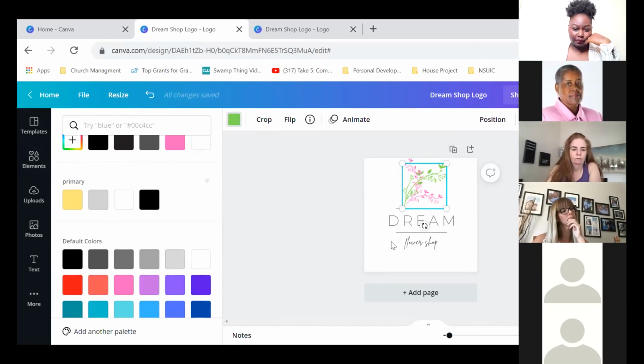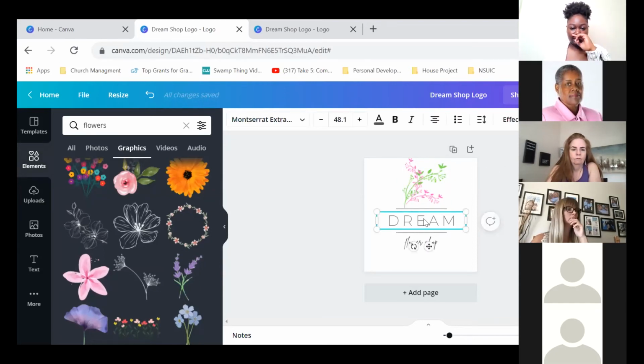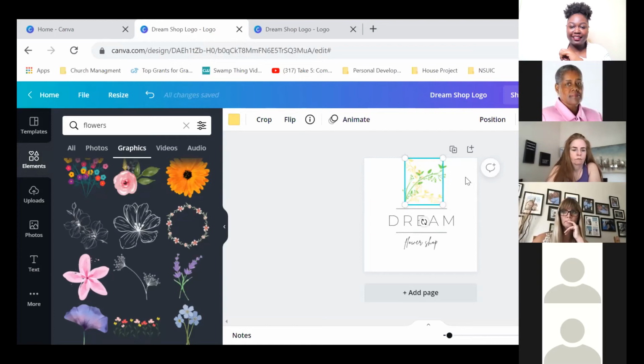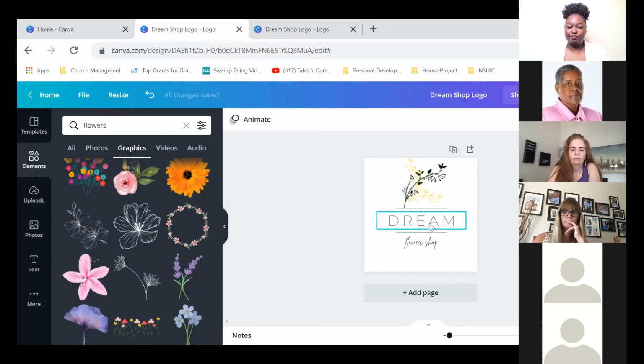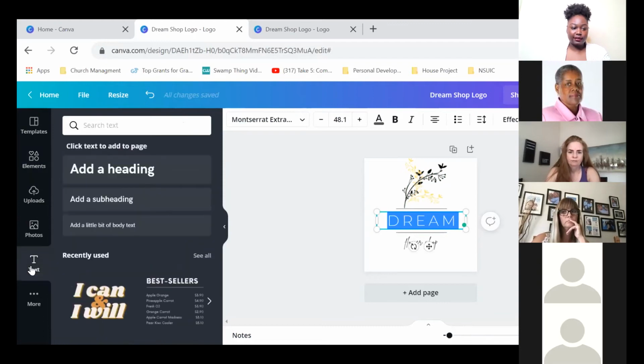All right. Now let's work on the font. For the sake of not confusing anyone, I'll just use my primary colors and my brand kit. It's not bad. All right, so what you want to do is double click the font. Okay, and then what you want to do is go here, we're on the left corner again, where it says text.